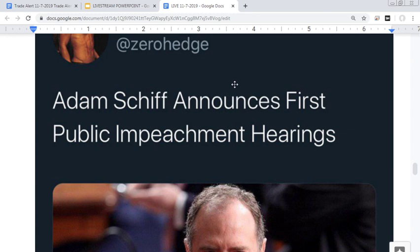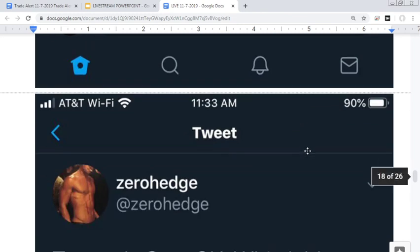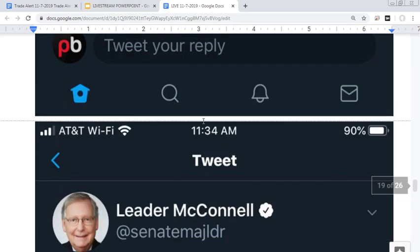Meanwhile, some extra wild cards that potentially could stir things up in upcoming weeks and months is the impeachment inquiry. Adam Schiff announces the first public impeachment hearings. Meanwhile, Trump Jr. outs the supposed CIA whistleblower who used to work for Joe Biden and was heavily involved in Ukraine. So if this is really the whistleblower, that'll be quite interesting, and he can be called in as a material witness.